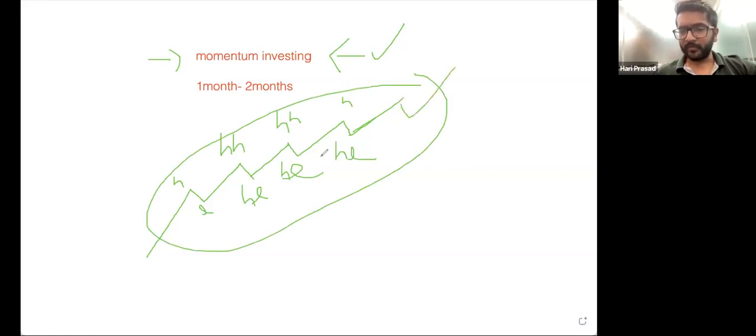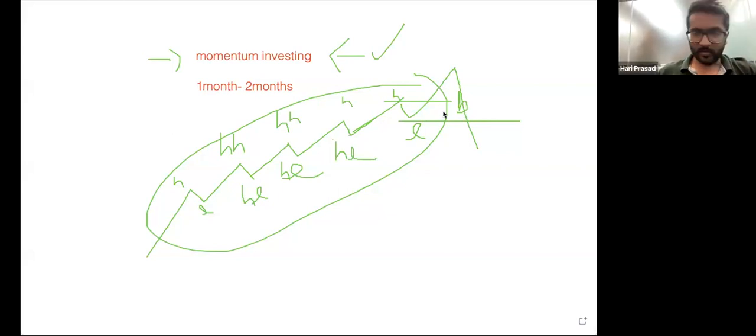So let's say we entered over here at this particular high, because the higher highs were getting broken and the price was continuously forming higher highs and higher lows. After moving up, let's say at a later point in time, the price falls down and breaks below this level after forming higher highs and higher lows. Then we realize that a potential reversal could be happening. Now there is a tendency of a potential reversal that is going to come in.